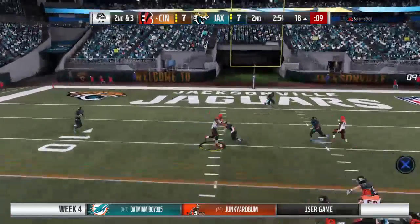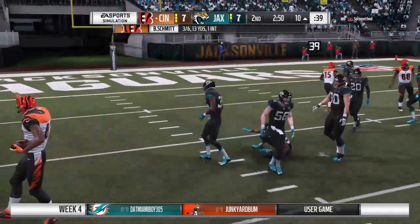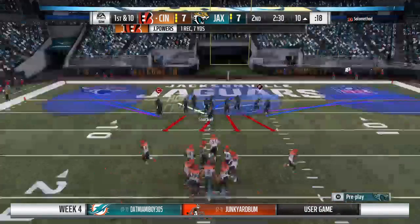Looking to throw on 2nd down. Schmidt got his man complete over the middle. It's Powers. And he'll get it here to the 10-yard line. 7 yards on the quick slant and a 1st down.